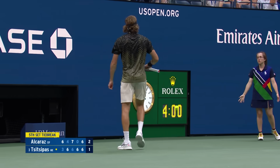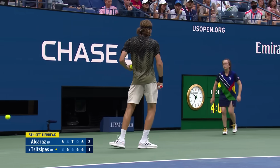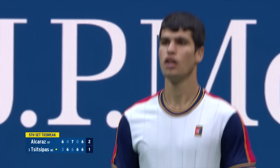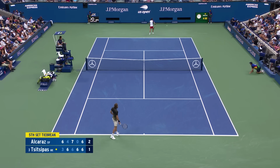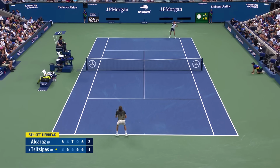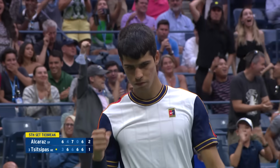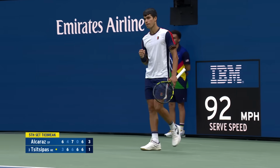Smart little positioning forehand there from Alcaraz. Didn't go for too much. Fearless stuff. Tsitsipas has gone into the body in that ad court. That's the third time in a row. He got burned on that one. Didn't hit it big enough. First mini break of this 5th set breaker goes to the Spaniard. Ready for play.